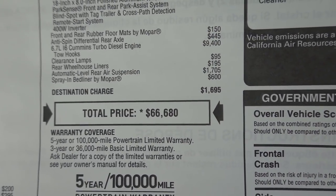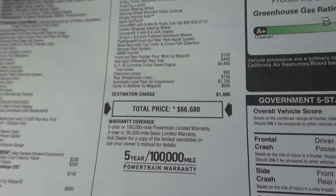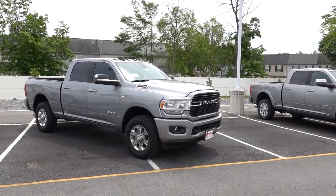Total price is $66,680 for a Bighorn. Woo! A lot of money.